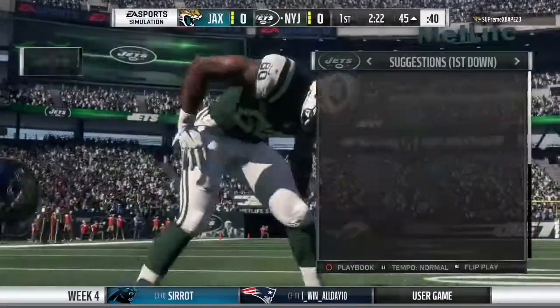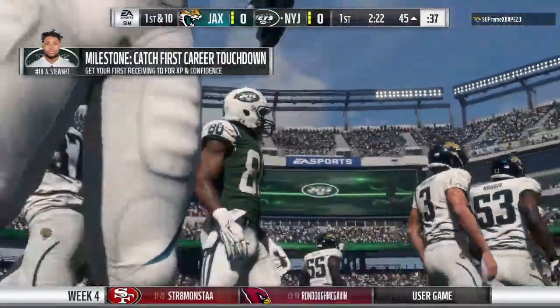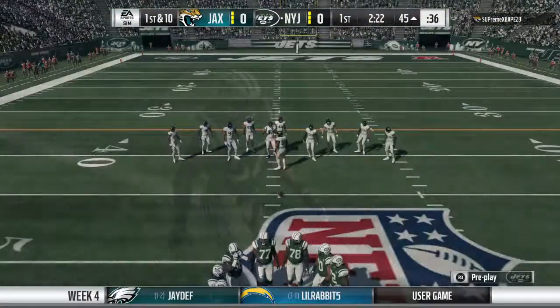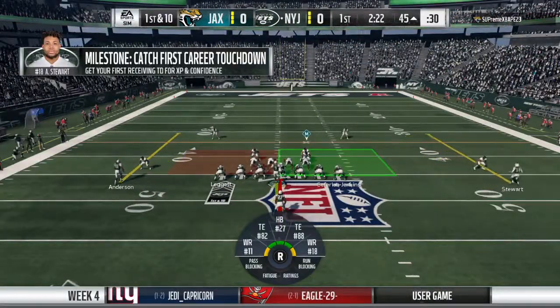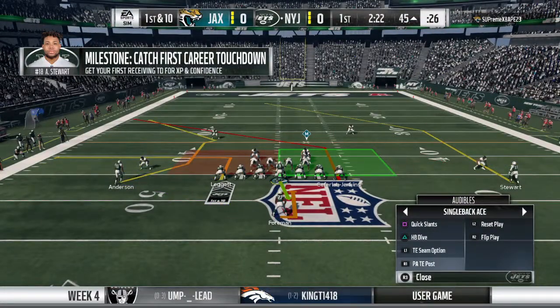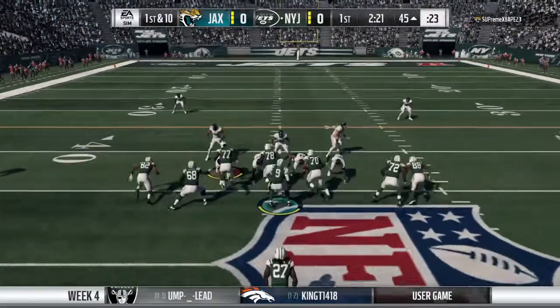win again this week. An excellent return that time, 26 yards. And the Jets will have a short field to work with as they take over 1st and 10. And on the outside, they're playing press coverage. Let's go. Green, 39. Leopard. Here we go now.